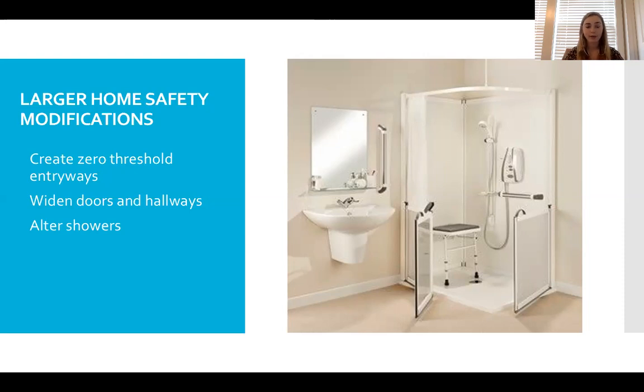Next, widen doors and hallways. This is important if you are in a wheelchair or use some sort of walking device. It just gives you more space, gives you less ability to fall.